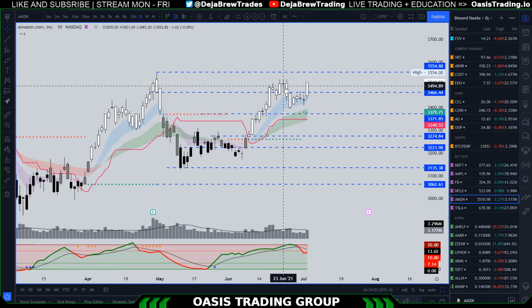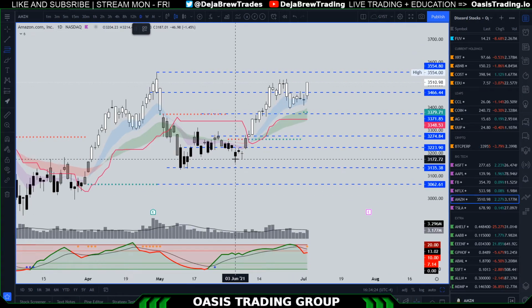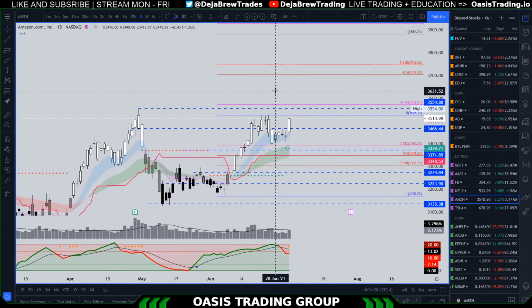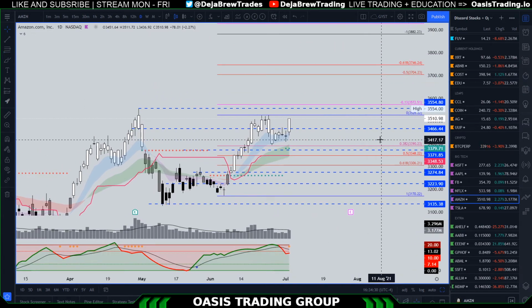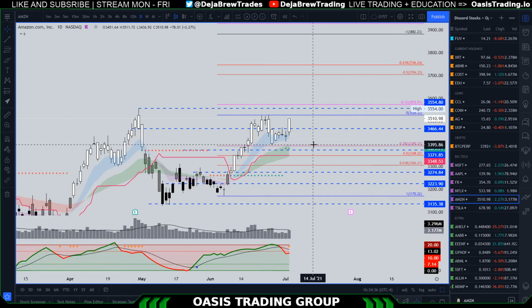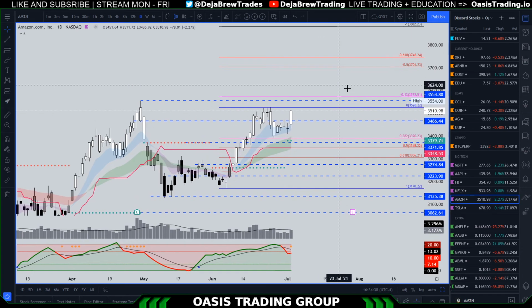If you can break above that, let me give you some further out targets because this definitely could go higher. The next target after that would be around 3700. Okay, so watch for 3700 to 3750. You really want to start holding above that 3550 to 3600.